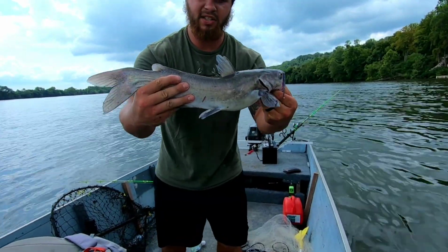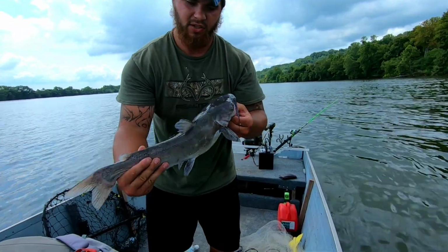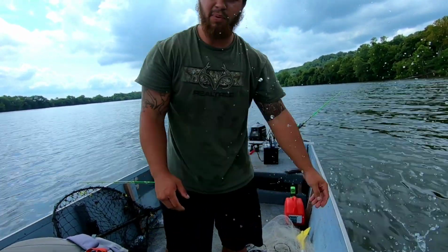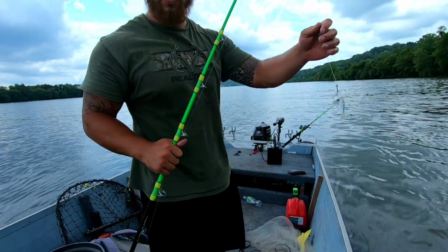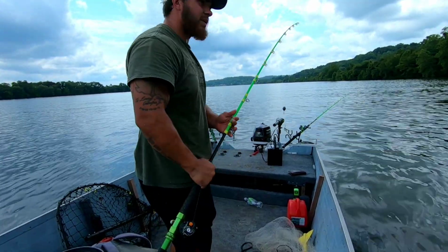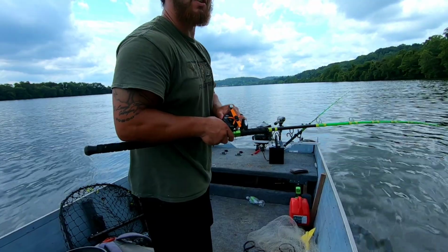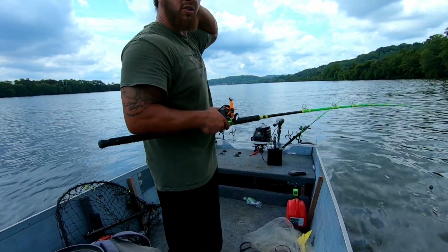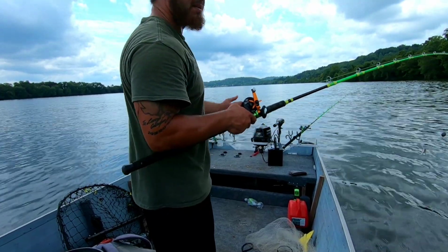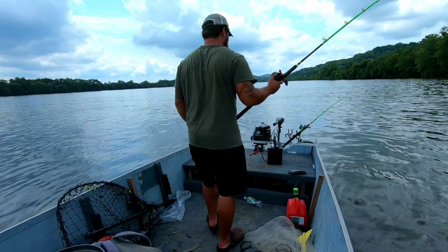When you're using baby shad, you tend to catch a lot of these guys right here, just a little old male channel cat, judging by the width of his head there. We got plenty more baby shad. So this right here is kind of what we're doing right now. Ran out of the bigger shad, got the smaller ones. You just end up catching a lot of channel cats this way, but also caught some really nice fish. As far as flats and blues, doing the same thing. It really just depends. If the channel cat don't get to it first, then we'll be all right.